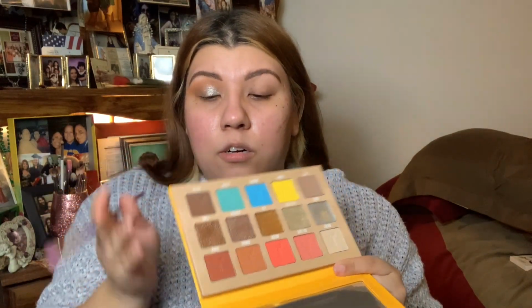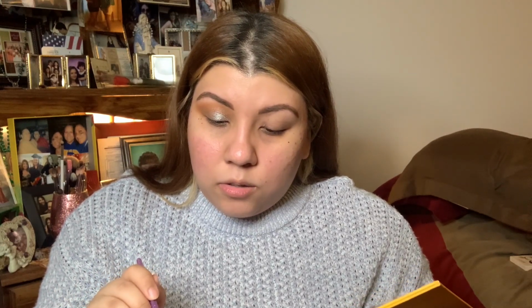I'm going to use Drizzle, which is this darker cool tone brown. I'm going to put this in the inner V part. I'm just kind of tapping it.